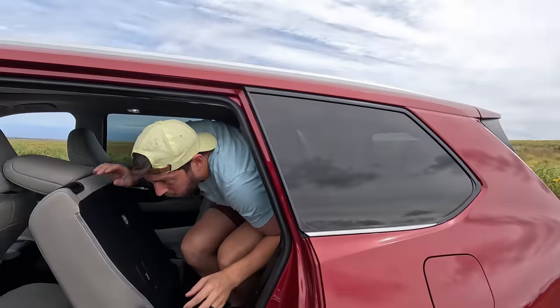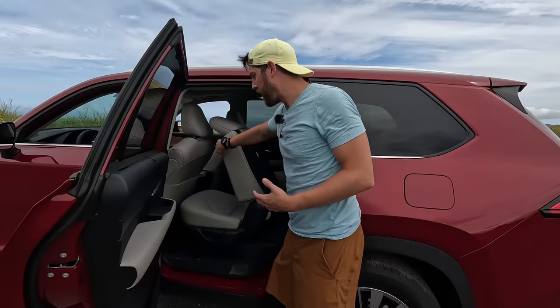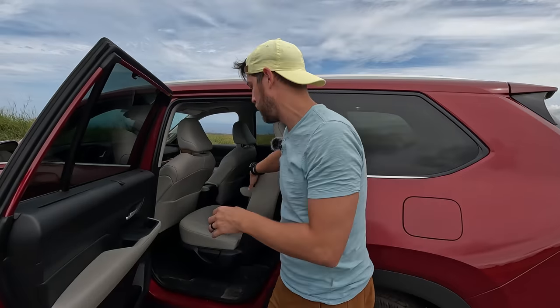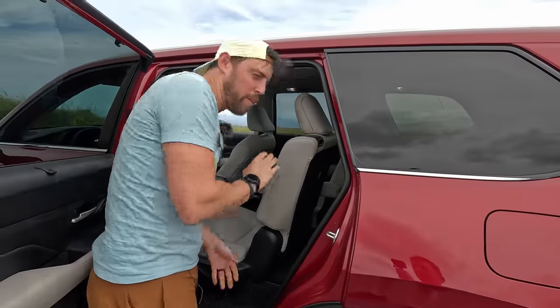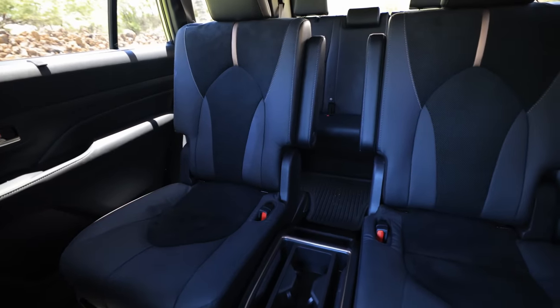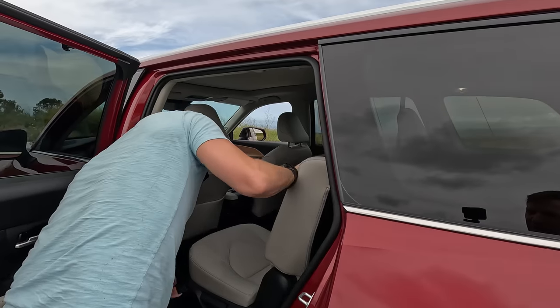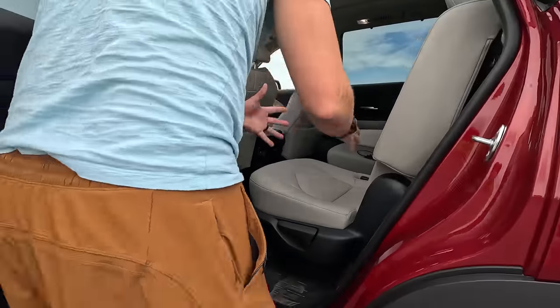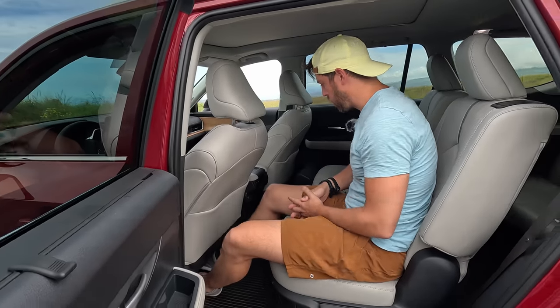Now let's get into the second row. We do have sunshades back here, quite handy. I think those are actually standard even on the XLE gray, which is nice. You're checking out this gray interior. It's either gray or black for most trims, and I think the Platinum trims can get an extra tan color as well. So let's try to move this back. The lever in the front does the slidey action. Tons of leg room. I like the all-weather floor mats here.